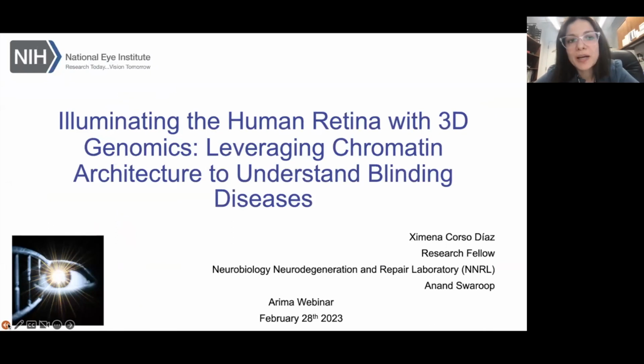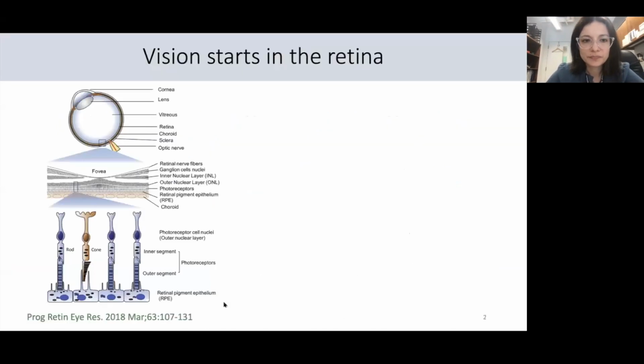So in Swaroop Lab at the National Eye Institute, we are very interested in identifying gene regulatory regions that are involved in regulating retinal genes to understand the genetic control of diseases of the retina. So in this study, we generated contact maps of the human retina, and we use these maps to identify target genes of regulatory regions and to understand chromatin organization in the retina.